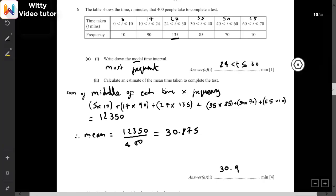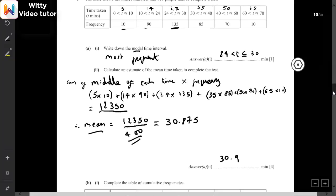Okay, well, this is going to be the sum of the middle of each time times the frequency. I've written down the middle of each of the time intervals, and then all we're going to do is multiply them by the frequency of each and add them together, which gets 12,350. To find the mean, we just divide that by the total number of people, which is 400, and we get 30.875, or 30.9 rounded.